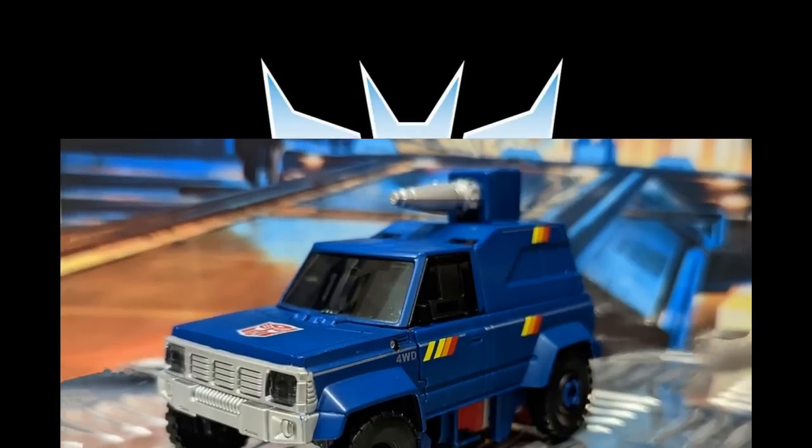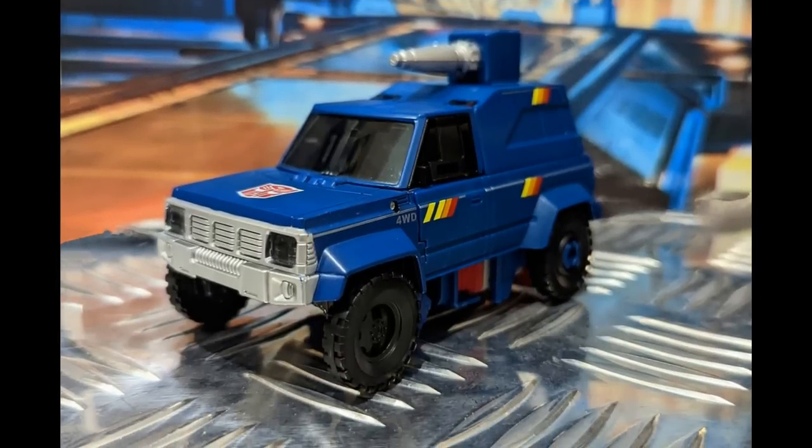Here's the alt mode. I mean, the alt mode's nothing new, but we can see it in blue, and I like the fact that they even put the little yellow and red and orange paint accents on it, so it matches up really good. So, I mean, we're having this battle out in the Masterpiece at the $100 and something price point. This is probably, what, around the $30 price point?